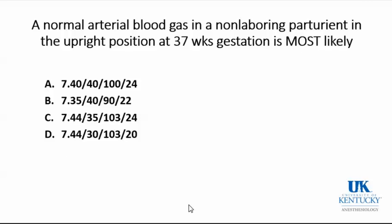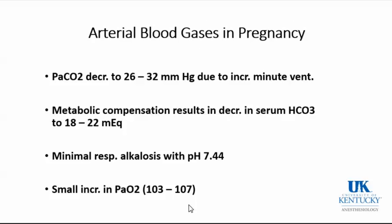So we talked about all of these respiratory changes. Which of these do you think is a normal arterial blood gas in a woman who's not in labor, sitting upright at 37 weeks gestation? A, B, C, or D? So we will go on and we'll look at that.